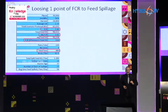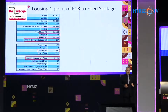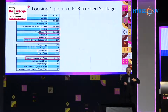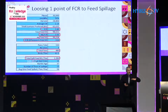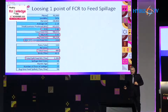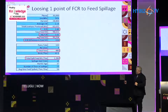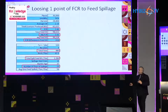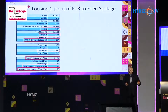Well, if we think about a typical controlled environment house, it will have 480 pans. And if we divide that 600 kilos by those 480 pans, that's 1.28 kilos of feed per pan. Now, we don't assume that we're going to have any spillage in the first 14 days. Pans are going to be on paper, so that all that feed is going to be consumed. But after the 14 days, we can assume that we're going to have some feed spillage. So let's say between 14 and market age of 37 in this case, that's 23 days of spillage activity. And that equates to just 56 grams of feed per pan per day. Really not much.